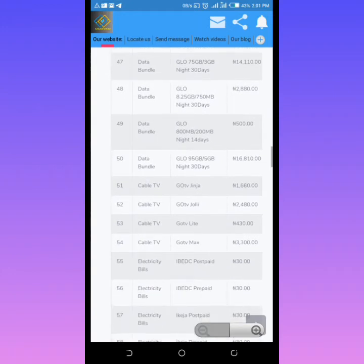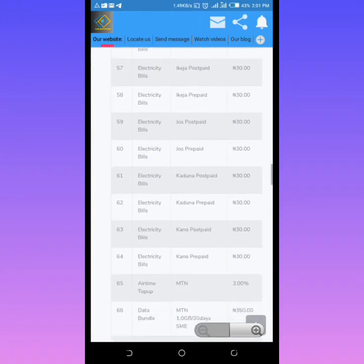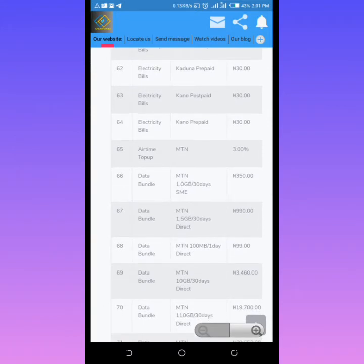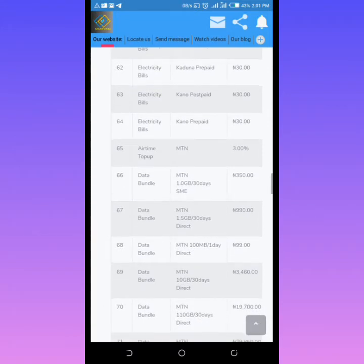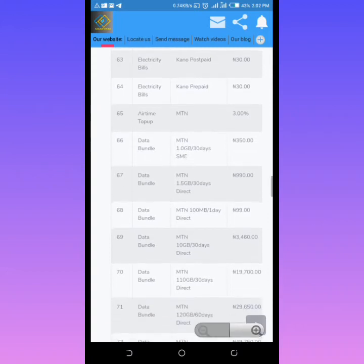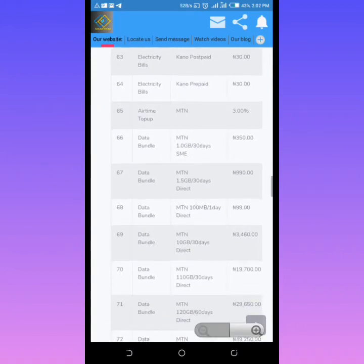Let me look for the MTN data. Okay, MTN data 1 GB SME for 30 days, number 66 here. Emmybest Ventures sells it at 350 naira. I cannot sell it for 350, so I must have a visible gain. So let me say I'm selling MTN 1 GB for 500.